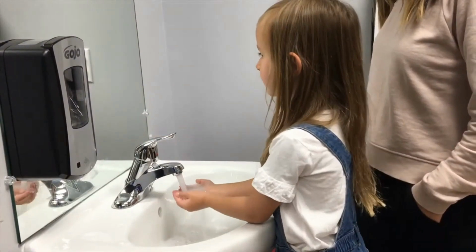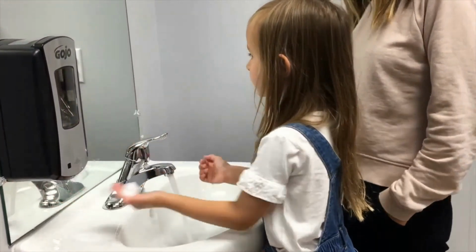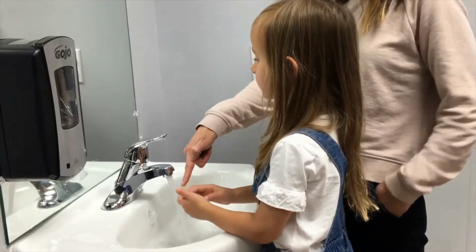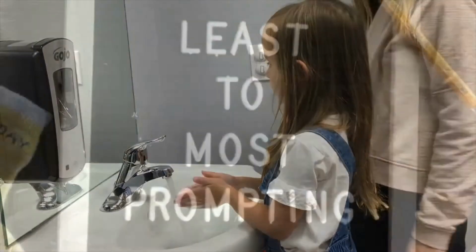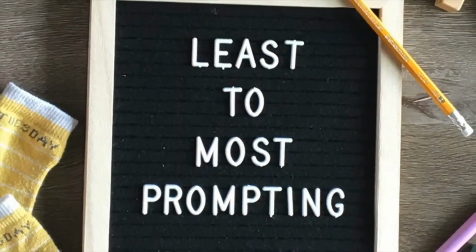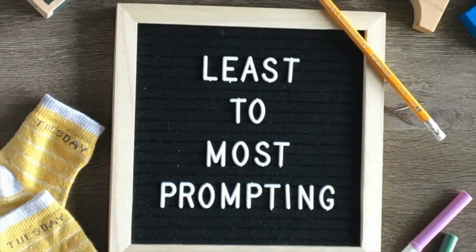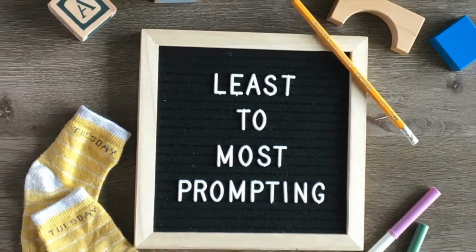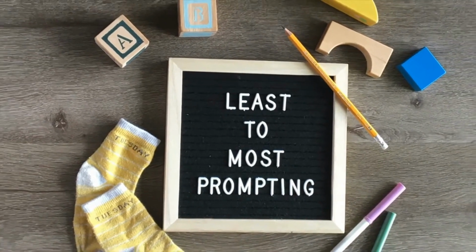Prompts are additional cues or hints given with an instruction that help your child respond correctly. Prompts can take different forms depending upon the nature of the task and the needs of your child. Least to most prompting is a prompting method whereby we initially provide the child an opportunity to demonstrate the skill on their own, and only provide a prompt if they need assistance, starting with the least supportive level of prompt and moving up to more supportive prompts as needed.